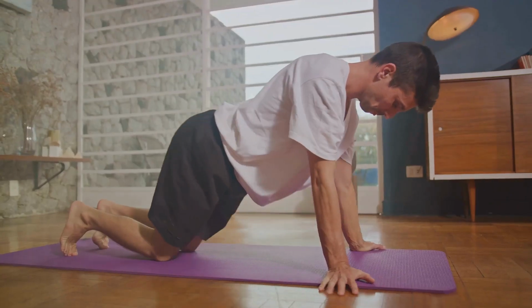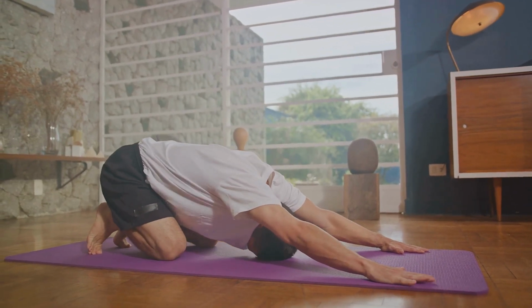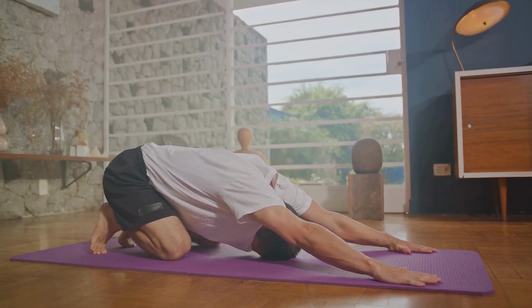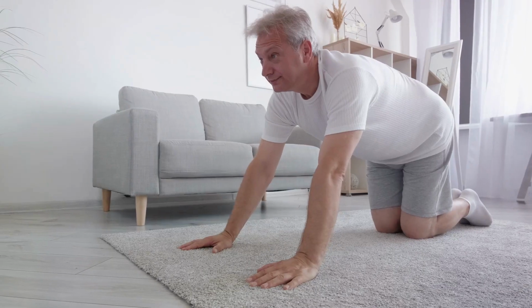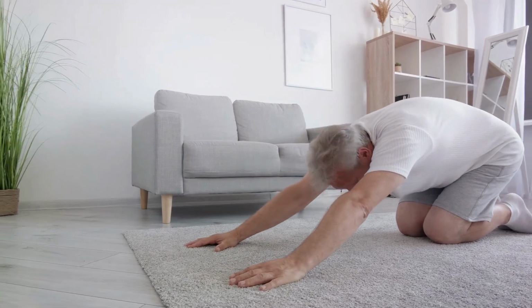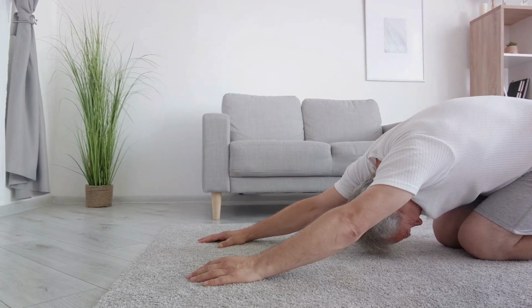Consider this. You've been active all day, your muscles are worked up, and you need to ease them into a state of rest. A few gentle stretches can do wonders. From a simple forward bend to relieve tension in your back, to a butterfly stretch to ease your inner thighs, these small acts of self-care can go a long way in promoting better sleep and recovery.